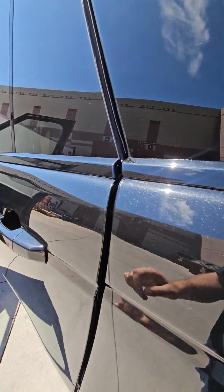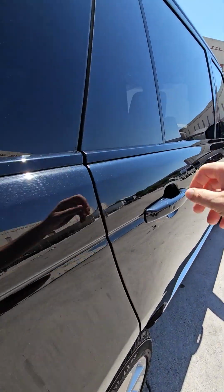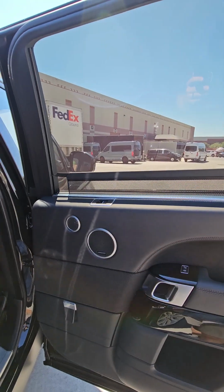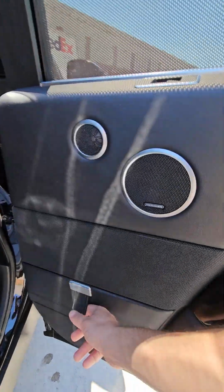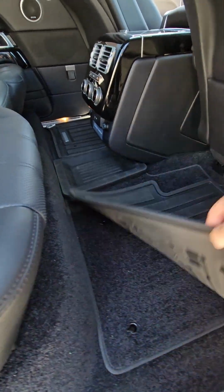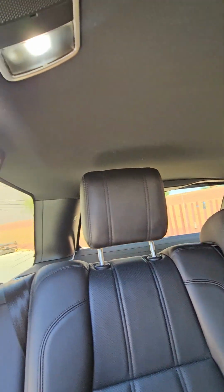Let's make sure the soft closed doors work. There we go. You can see those working correctly. This is the passenger rear sunshade, working just fine. Again, weatherproof mats, and we do have the carpet mat underneath that is in excellent shape. No rips or tears or any concern signs in the roof lining.